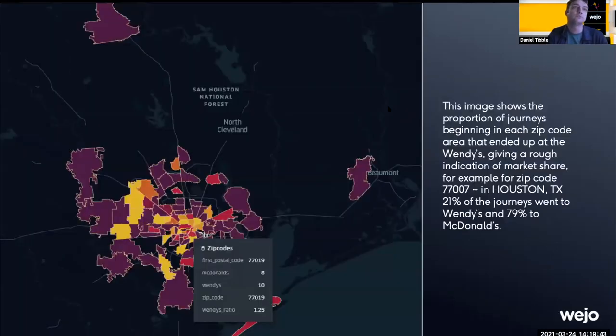period of time. Similarly, we're just doing some zip code analysis here. So we're looking at the proportion. It's market share. So visits to McDonald's versus Wendy's. And you can see, it's about 80-20. So McDonald's is by far and away the most popular. 80% of journeys were to McDonald's versus 21% to Wendy's.